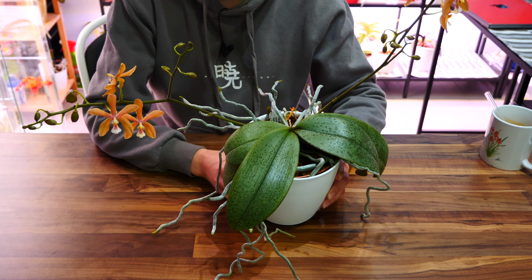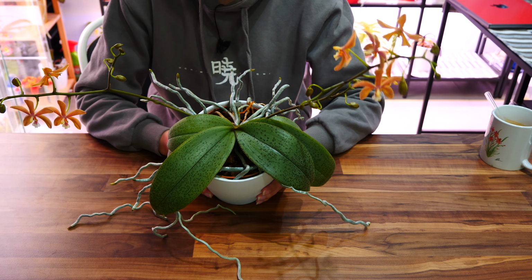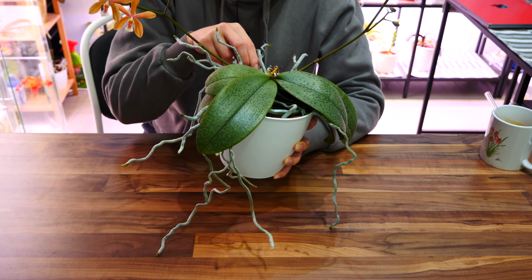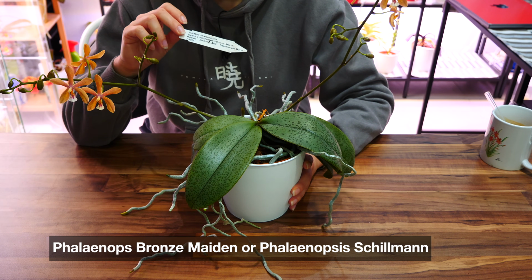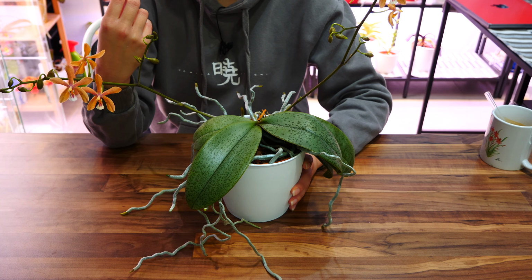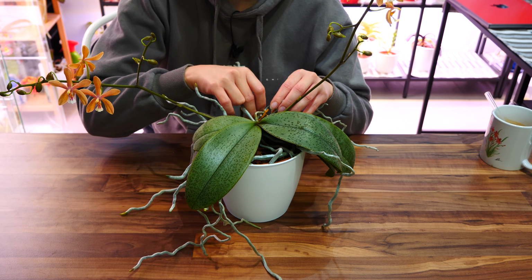And the last orchid I'm going to show you today is not a flower shop orchid, and again, it is an offspring of the Phalaenopsis schilleriana, and it displays a lot of similar traits. So first of all, it actually has multiple names, so you can find it under the name Phalaenopsis bronze maiden, or another name that I'm missing, I'll put it in the tag. This is a Phalaenopsis Manny x schilleriana. It is a primary hybrid between the schilleriana, which is a winter bloomer, and Manny, which is a summer bloomer.